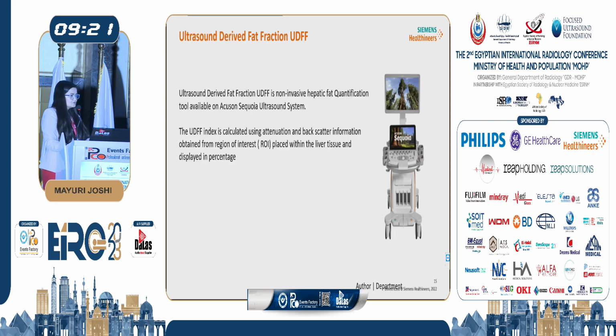And just to give you a little bit of what is UDFF, ultrasound derived fat fraction, what does this do? So when the ultrasound rays pass through the liver, there is scattering and attenuation, and this is quantified and displayed on the ultrasound machine. It tells exactly what is the liver fat percentage in the liver.